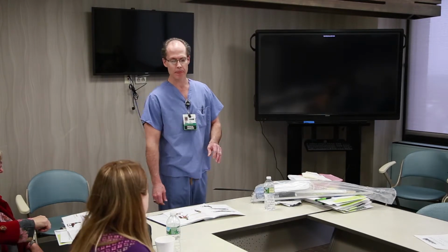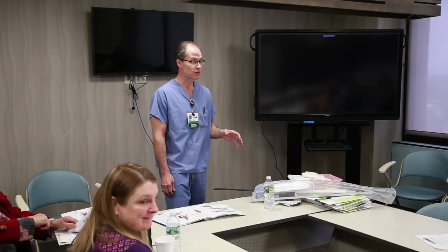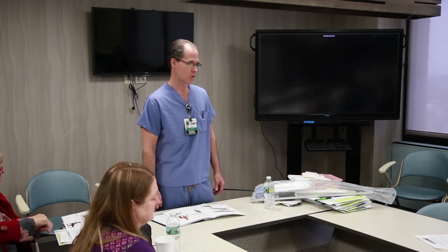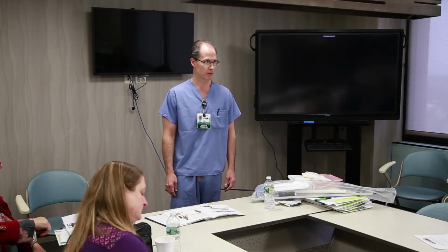The reason you don't want to do those hip precautions is because if you do, your hip can loosen up and pop out of socket. So you're going to want to maintain those hip precautions for about 2 months.